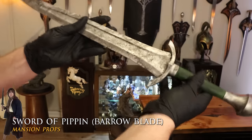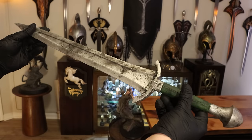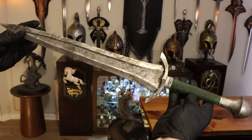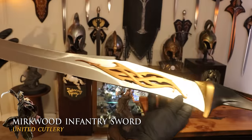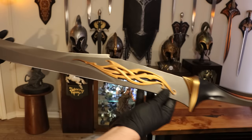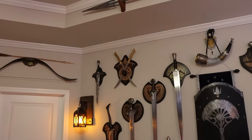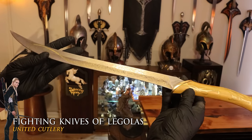Next is one of the newest items in my collection. This is from Mansion Props, the Barrowblade Sword of Pippin. One of the few items I own that actually has weathering. Next up is the longest elven sword I own, the United Cutlery Mirkwood Infantry Sword from The Hobbit. And above that are the Fighting Knives of Legolas from United Cutlery.